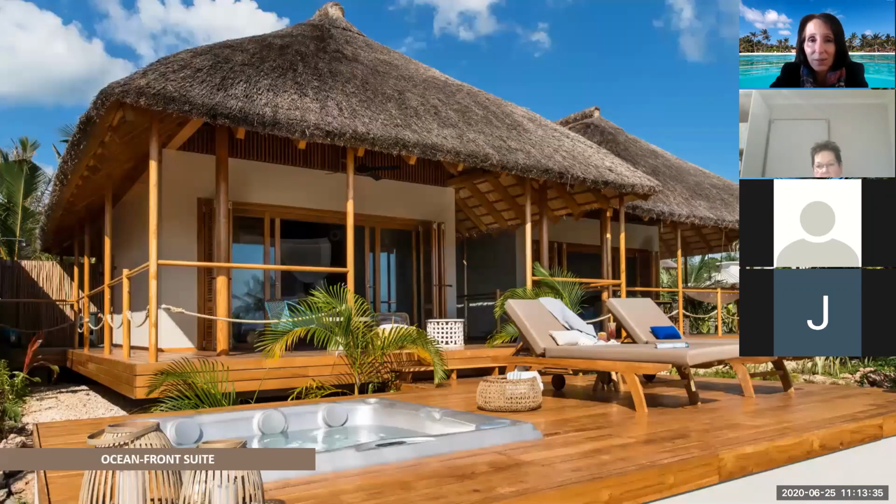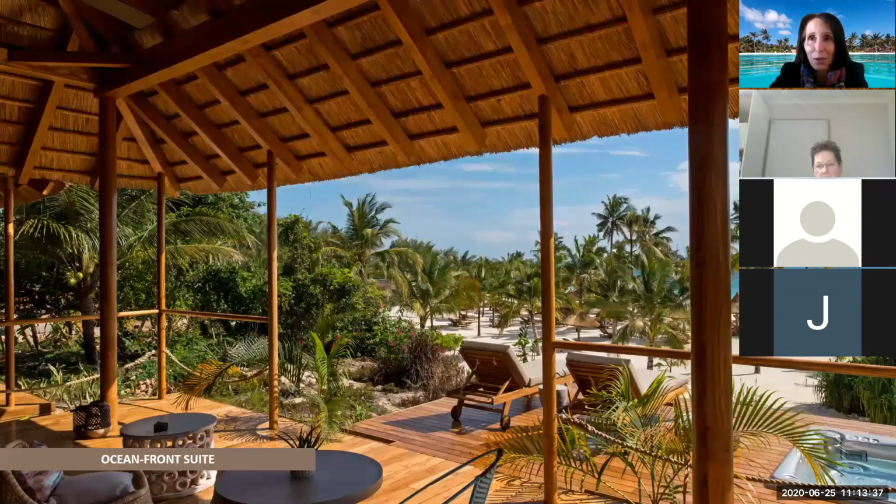This is the oceanfront suite. This is a special one because that's the only one. So we've got 1 oceanfront suite, and then the oceanfront villas.